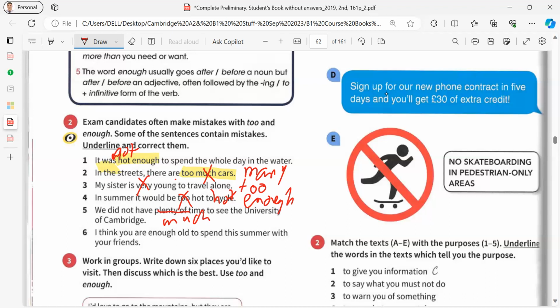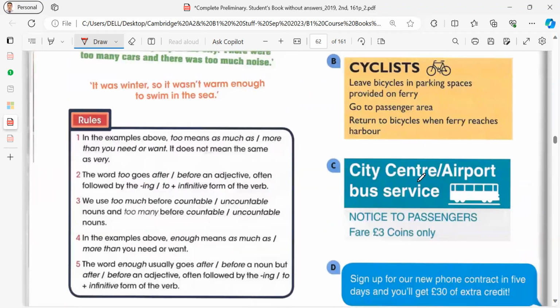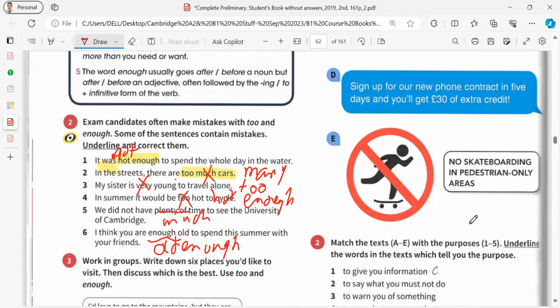The last question. I think you are enough old to spend this summer with your friends. You are old enough. Perfect. Well done. Old enough. Correct? Yes. Okay, so far so good. Now let's start reading part 1 quickly, Nawaf, at the end of this lesson today.